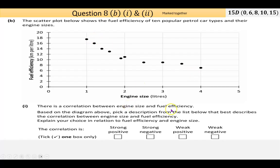So this is obviously going down. So it's not weak positive, okay, or strong positive, okay. Now I always have a tendency to go, these aren't that close together, but I've learned my lesson, okay, and this would be strong negative, okay. Even though they're not in a perfect straight line, they are in a fairly straight line.